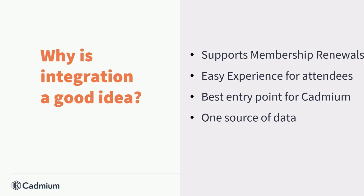Also, the one source of data. If any of you use a different badge printing company, you have to deal with exporting the spreadsheet out, and then they have to pull it all in, and then you have to get it back at the end, and there's that whole process. If you use EdgeReg at the beginning and you integrate there, then it's already in Cadmium. There's no pulling of the data to print the badges. It comes right, like you saw when you all checked in today. That was coming right out of the Cadmium system. There was no export that happened to get it into that software. Does that make sense?